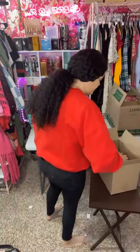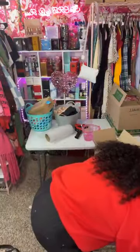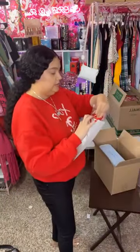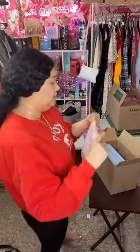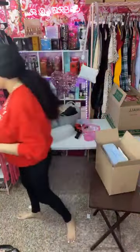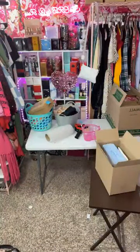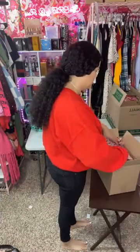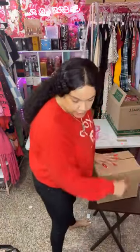I better not put that in there with the shoes. Let me think how I'm going to put this in a Holly Miller. Make sure it gets there safely. Okay, and then I need tissue paper on top. Okay, and then put her name on it, and then this one's ready to go.